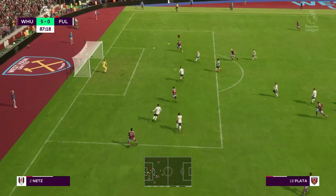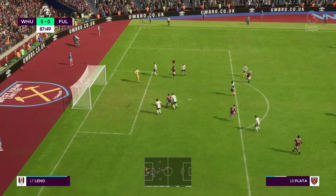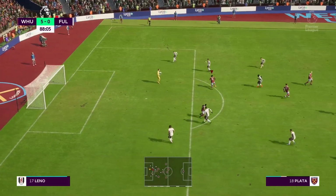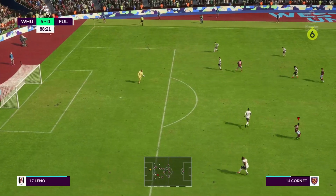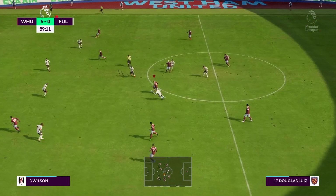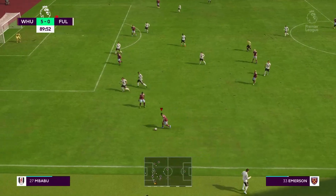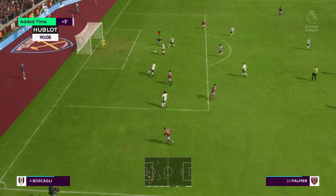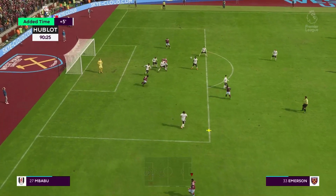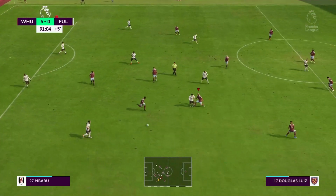Lihaji's done very well there. He's found Plata, chest, volley, save. Damn it. This definitely could have been a much bigger score. This could have been a Villarreal again. Not quite. Good head of that by Knezovic. Douglas Luiz. Oh, stop it, mate. Emerson now, left-hand side. Can he find Cole Palmer, who was absolutely free as a bird then? Not quite. I guess it was a bit far out to try and ping that one into his head.